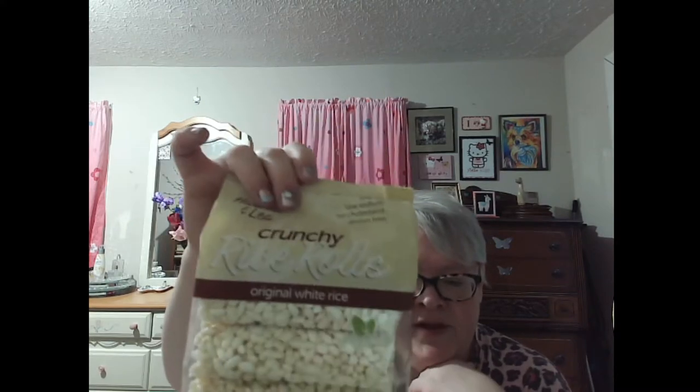I did pick up some of these crunchy rice rolls, original white rice. I had had these before when Costco was selling these in multi-packs, and I really, really liked it. And then when I went back to Costco, they didn't have any more. And I noticed some people had been getting these at the Dollar Tree, and this was the first time I actually was able to find any, because I do like these.